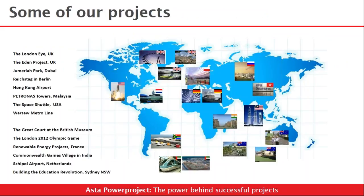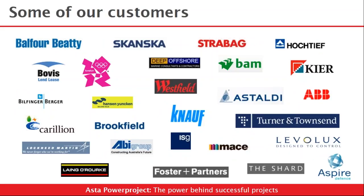Here you can see some of the projects where Asta Powerproject was used and implemented: London Eye, Jumeirah Park, Hong Kong Airport, Petronas Towers, Warsaw Metro Line, and others. Here you can see some of our customers who extensively use Asta Powerproject and chose it as one of their main project management tools: Strabag, BAM, Skanska, Hochtief, Astaldi, Brookfield, Foster Partners and Mace.